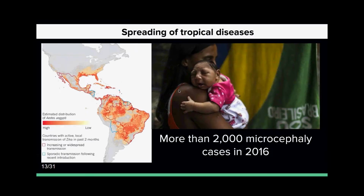And it's not only about money and about economic damages. It's killing people, and it's causing microcephaly. I have a study from Nature magazine, and unfortunately Zika virus and microcephaly are correlated. So only to 2016, we had here more than 2,000 microcephaly cases.